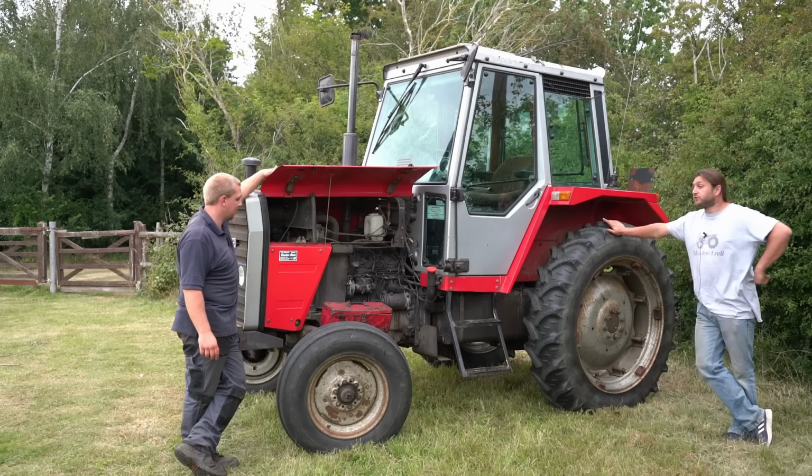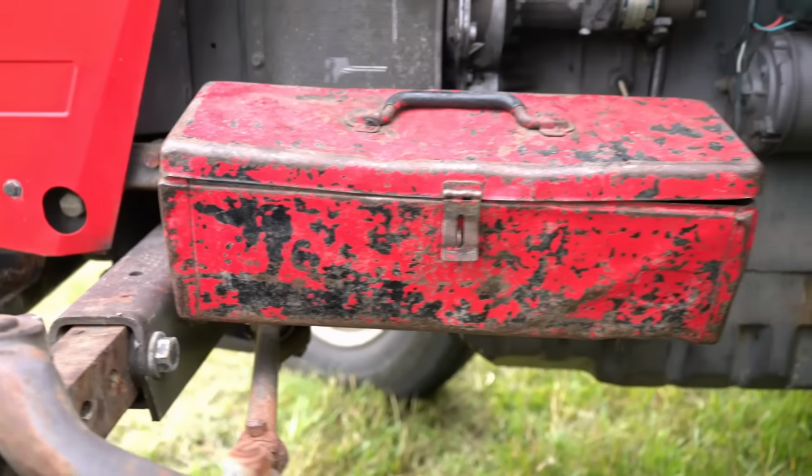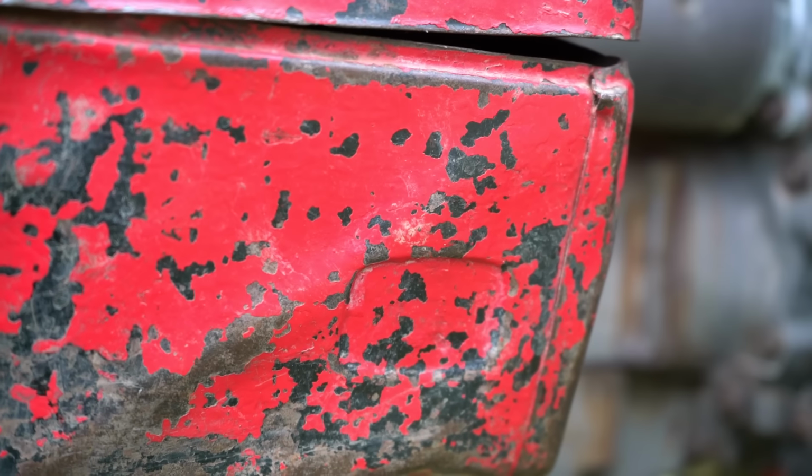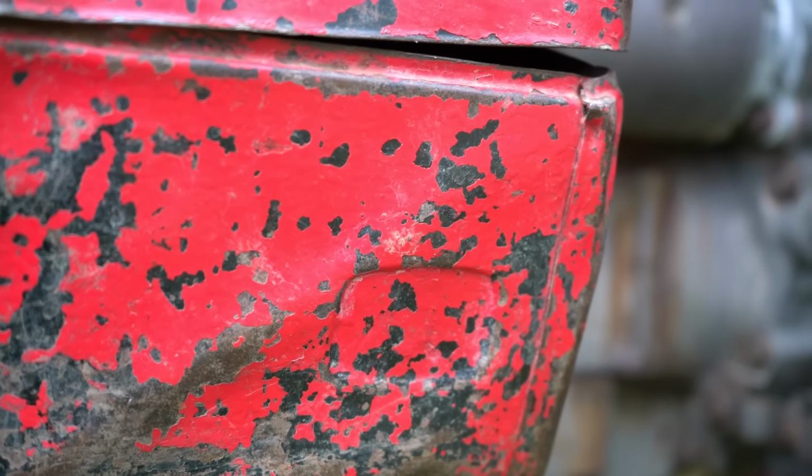It's got a nice little toolbox on the side, which is an optional extra. That has seen better days. Yes, that's definitely seen better days. Is that actually a Massey one, or has that been repainted? No, that's a John Deere one. I see, because the red paint on that is the only thing on the whole tractor. That shape there gives it away for where the logo should be, for John Deere. You are such a tractor nerd.